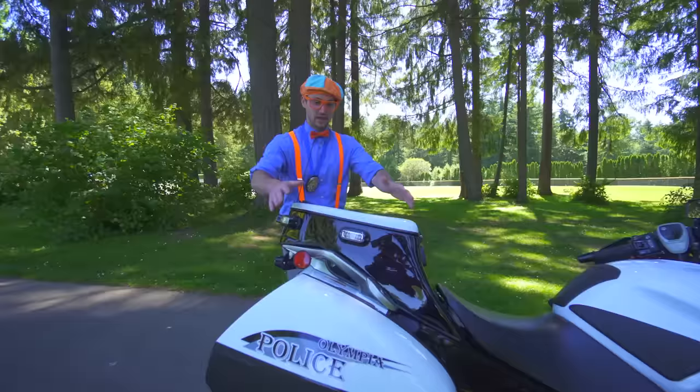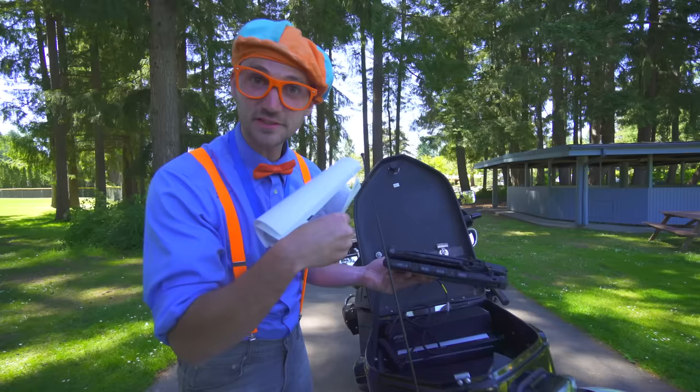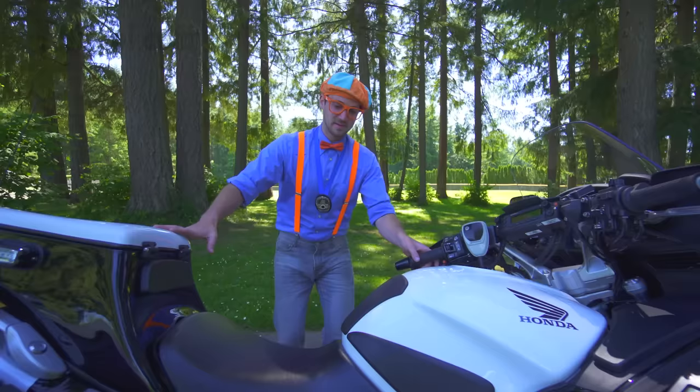Ooh, and back here, here's a compartment with a laptop. See, there's a laptop. And a printer too. What is this? Oh look, it's a picture for me. Ooh, nice picture. Okay, let's put that down right there. Ooh. Okay, oh, so many cool things to show you. But first, maybe I should hop on. Whoa. Whoa.